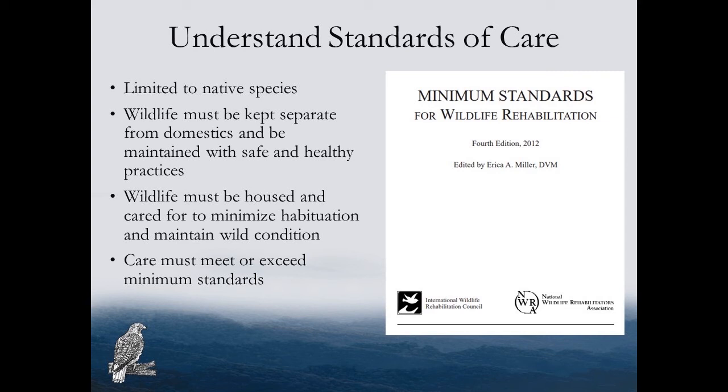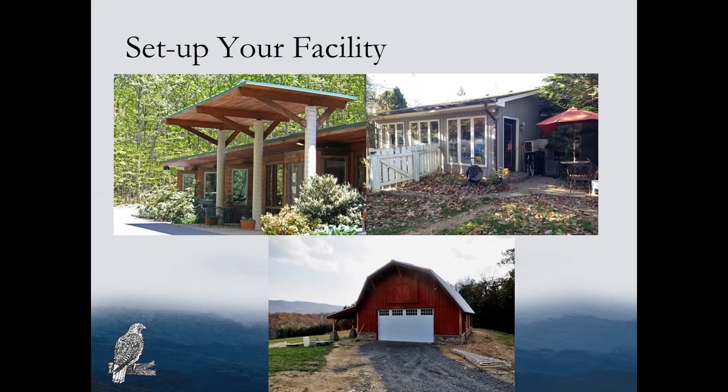Wildlife rehabilitation is limited to native species, which must be kept separate from domestics in a sanitary and safe designated space. These patients must be provided care that maintains their wild condition and natural fear of humans and minimizes habituation. Rehabilitative care must meet or exceed the minimum standards outlined in permit conditions and resources such as the minimum standards publication. Guided by these standards, you will set up your rehabilitation facility.